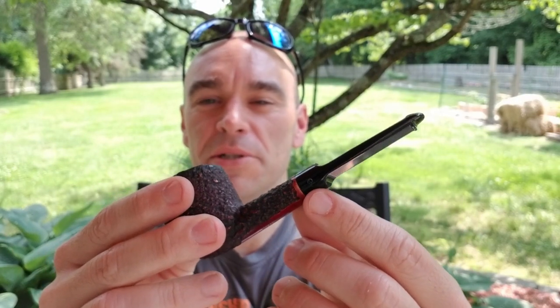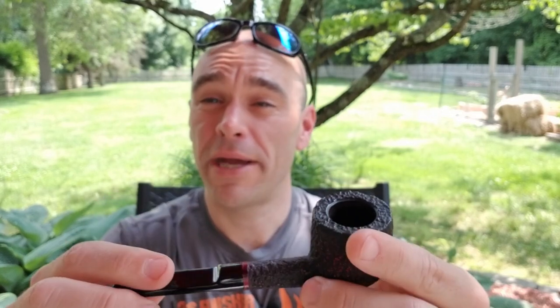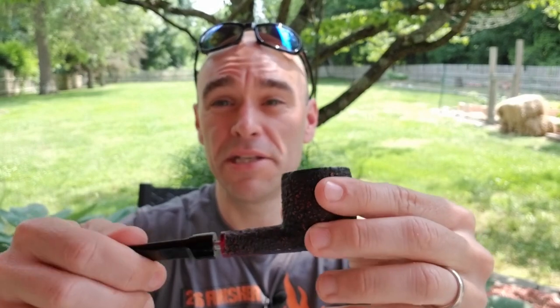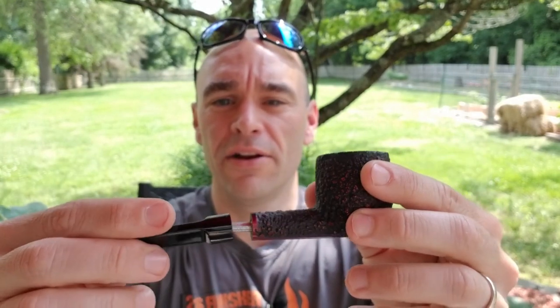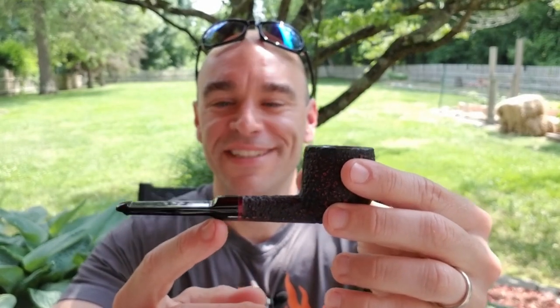It's got the Peterson logo on it, and it does say Peterson block meerschaum on the bottom. I'm not quite sure of the date. I don't know if they're still making these or not. It doesn't look that old, but I guess it could be. It's interesting because the stem has this little metal tenon there that the stem fits into. So I thought that was different. But anyway, looking forward to adding that to the collection and smoking it.